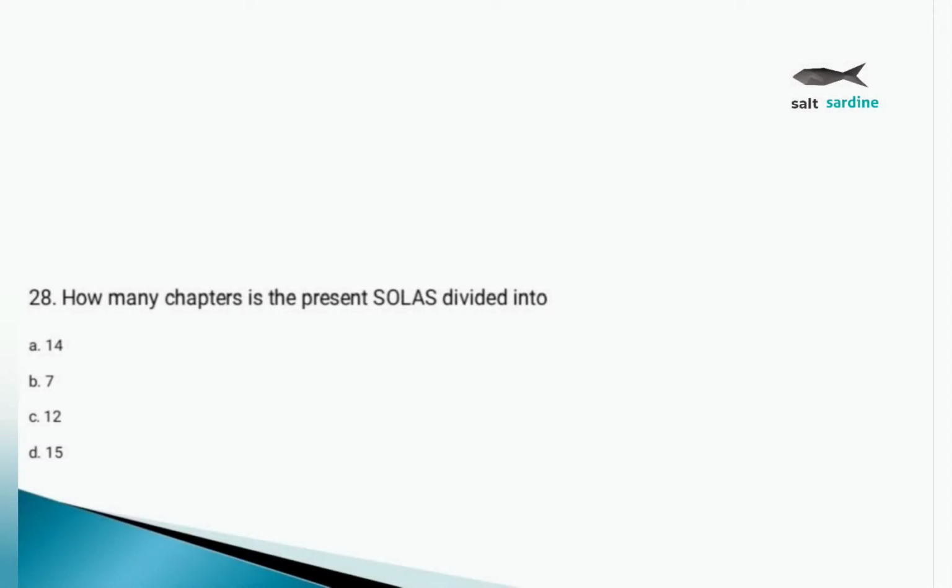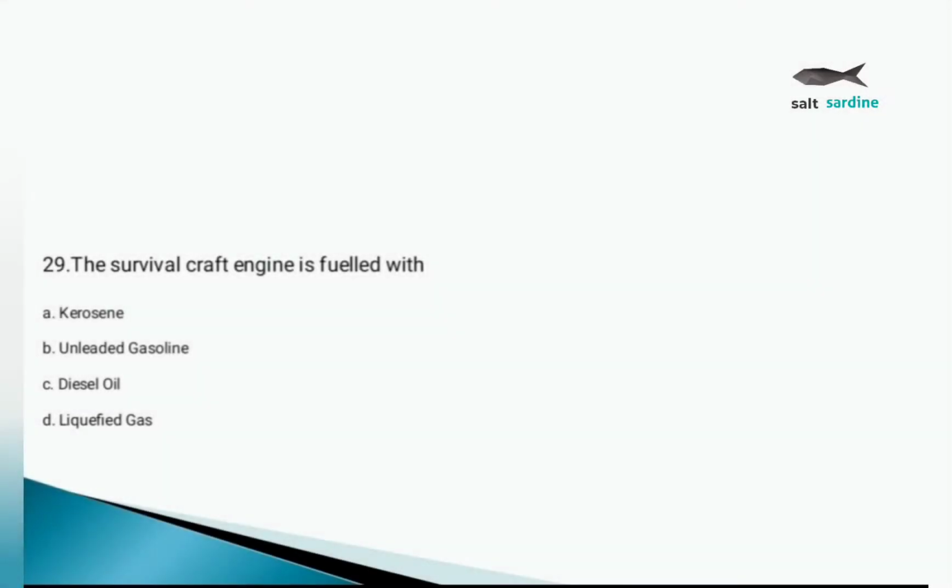Next, point 28. How many chapters is the present SOLAS divided into? Option A. 14. Option B. 7. Option C. 12. Option D. 15. The correct answer is option A. 14.